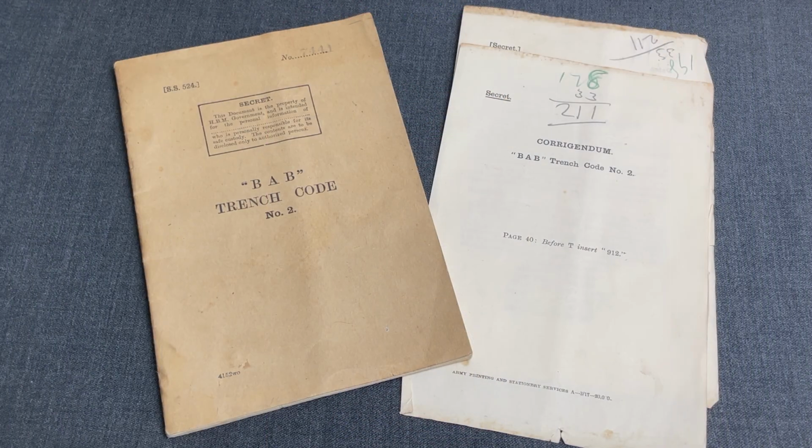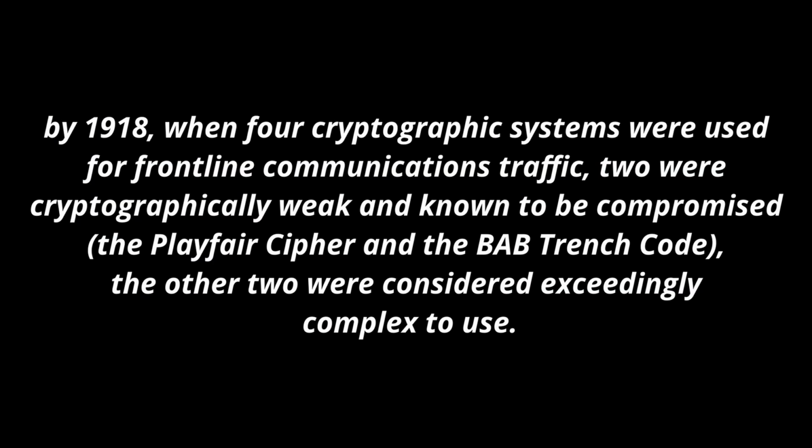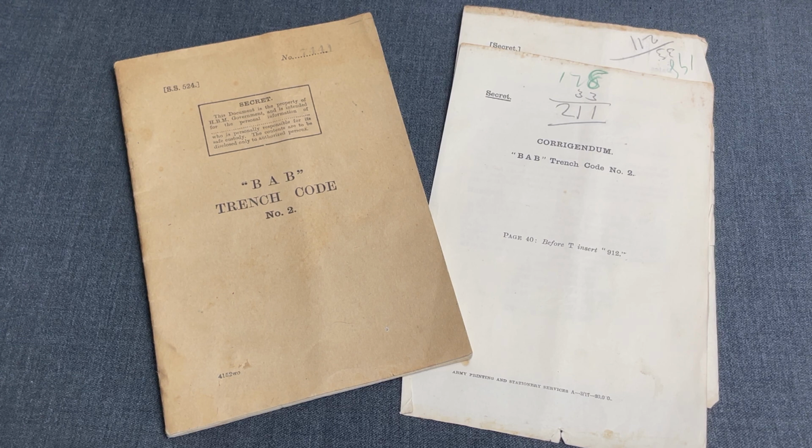Now in 2023, in the book Revealing Secrets, an Unofficial History of Australian Signals Intelligence and the Advent of Cyber, we read: by 1918, when 4 cryptographic systems were used for frontline communications traffic, 2 were cryptographically weak and known to be compromised, the Playfair Cipher and the B.A.B. trench code, and the other two were considered exceedingly complex to use. It doesn't go into more detail on how the B.A.B. trench code was compromised, whether it was stolen codebooks or something else, but that statement isn't an arbitrary assumption.